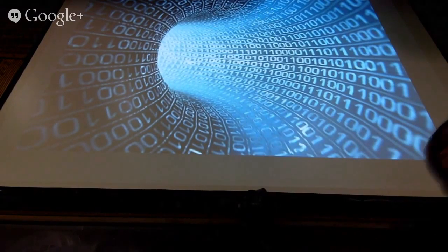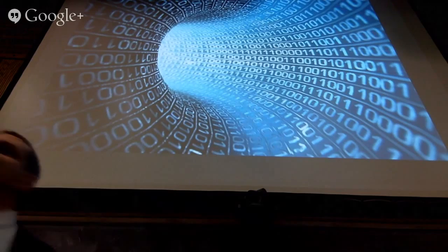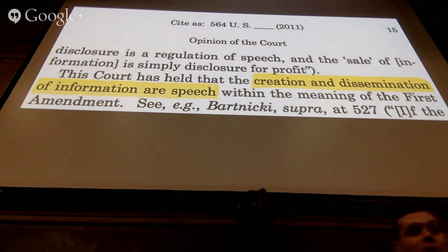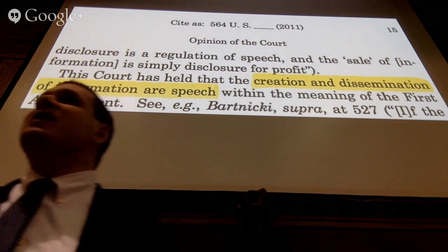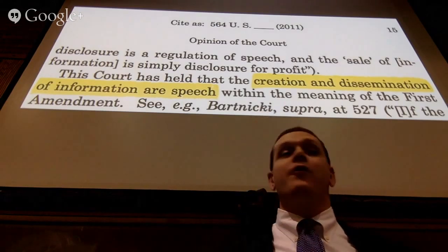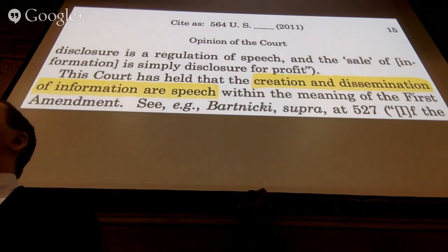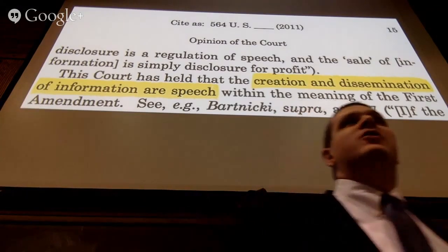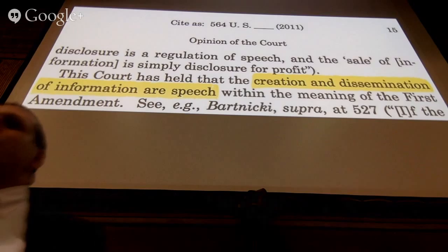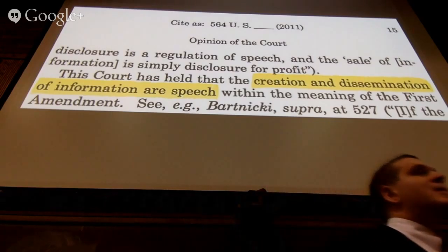We had a case a couple years ago, Brown versus EMA. This involved violent video games, right? The mere fact that you create a violent video game rather than writing a violent short story does not divest your First Amendment rights. In fact, in 2011, in a case called Sorrell v. IMS Health, the Supreme Court held very clearly the creation and dissemination of information are speech. Not just creating information, disseminating it. Or as you like to say, share or retweet or whatever you want to say, right? Spreading information is speech. Why is this salient for our purposes? Because the way 3D printing makes sense is for people to create these blueprints and share them. I humbly submit that these are quintessential acts of speech that are protected by the First Amendment.